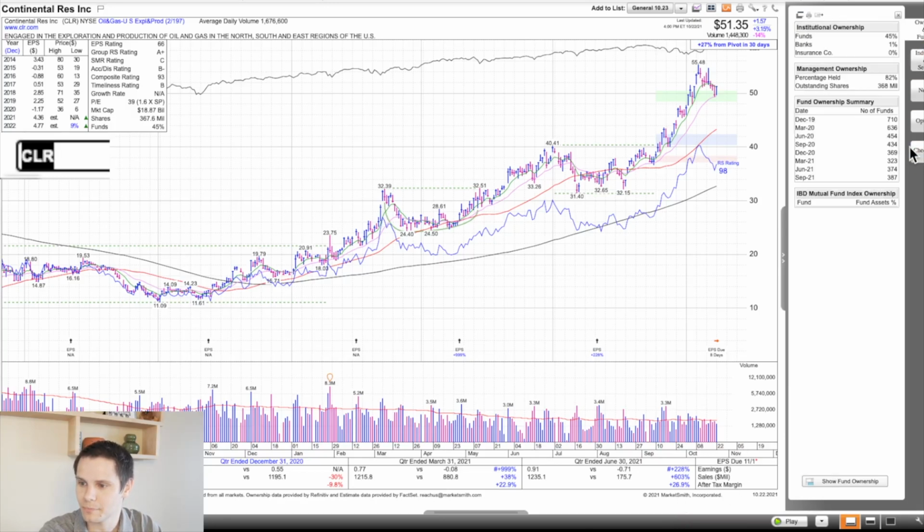Checking the fund ownership, like you'd expect with the negative earnings earlier on, fund ownership had been declining, went from 710 all the way down to 323, but similar to AYI, this has been pushing higher the most recent two quarters, so fund money is flowing into the stock for CLR.